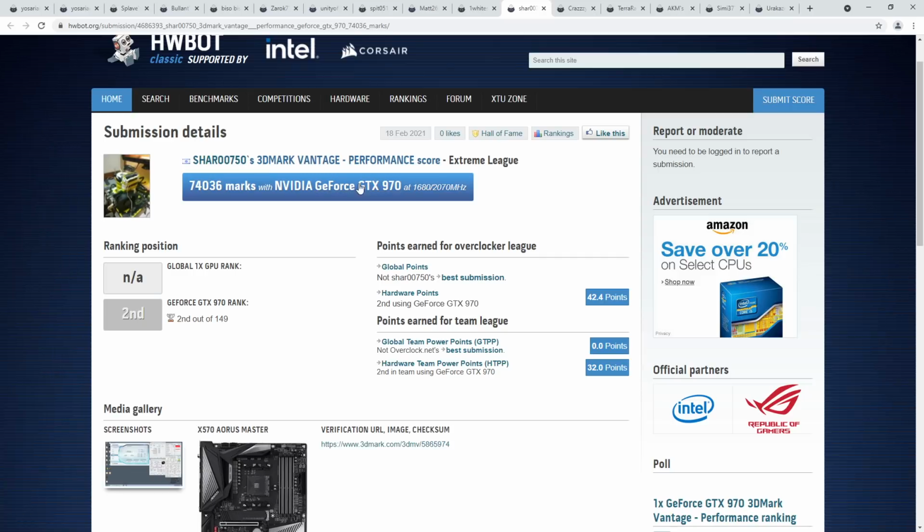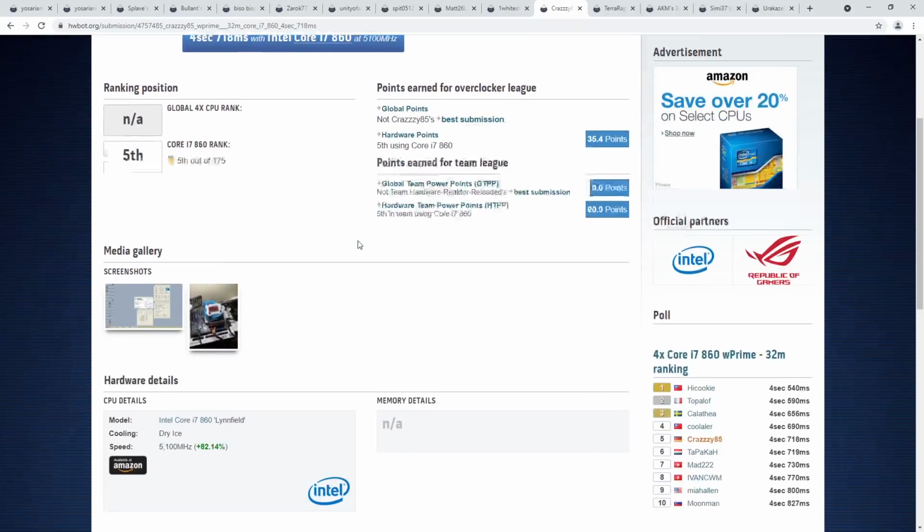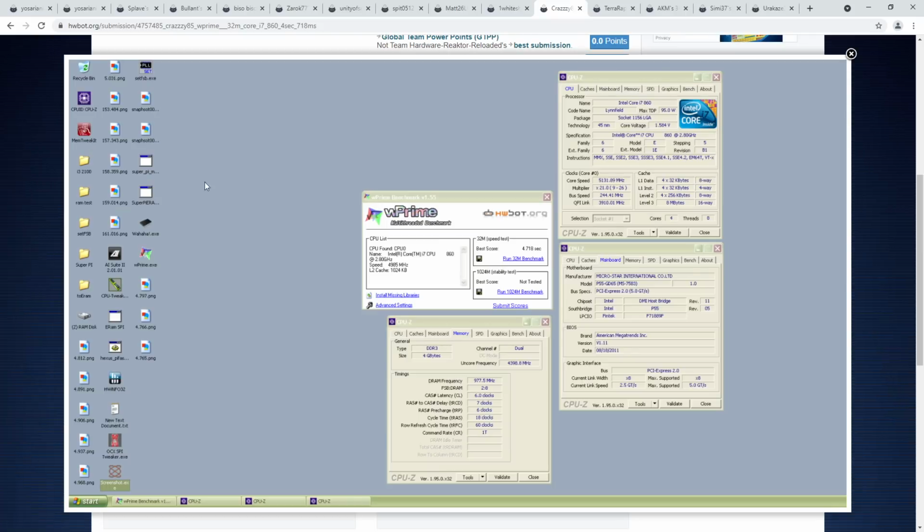3DMark Vantage... Wait, what? No, that's from there. Crazy85's wPrime 32M with an i7 860. So what is this? This is LGA 1156? Yes, LGA 1156.